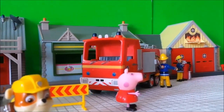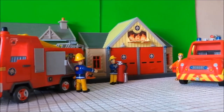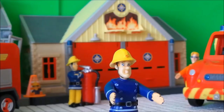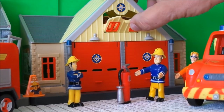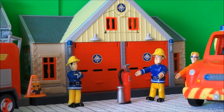Fireman Sam runs over to help Elvis and Tom Thomas, who are still trying to put out the final fire, actually in the fire station. "Leave this to me," said Fireman Sam. And very soon he's in the thick of it, trying to put out the last fire. And he does. Well done, Fireman Sam, well done, Elvis, and well done, Tom Thomas.